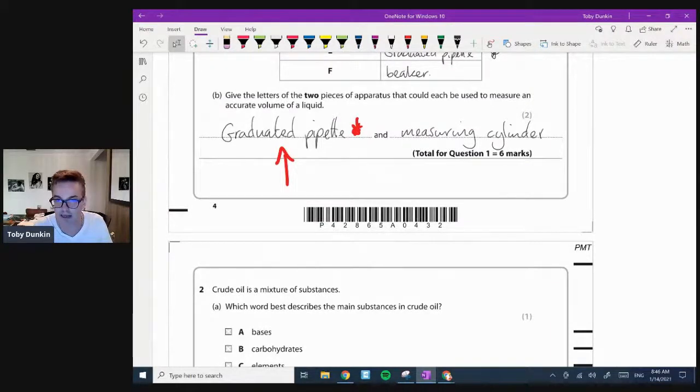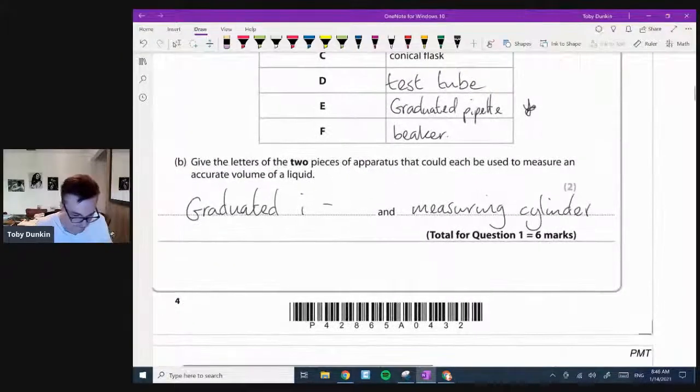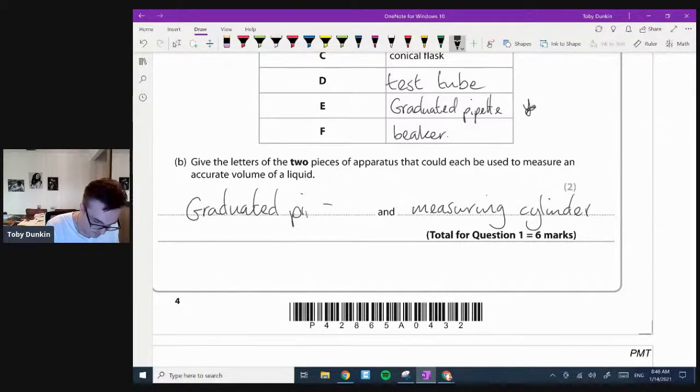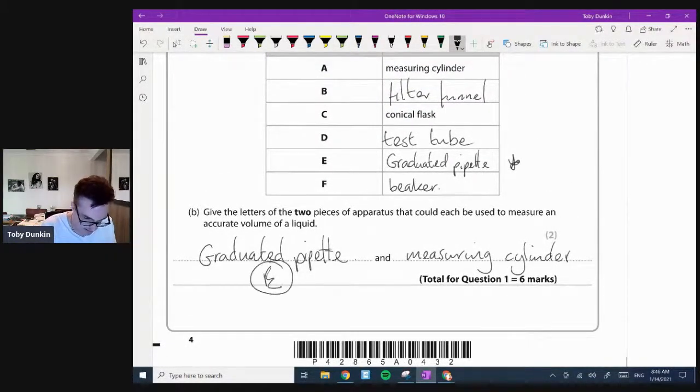Much better. Mr. Duncan, it says write the letters. Oh no! You're absolutely right. I would have definitely lost that mark. I'm still going to write in the words as well. Graduated pipette. Yeah, give the letters of the two. So that would be graduated pipette is E and measuring cylinder A.